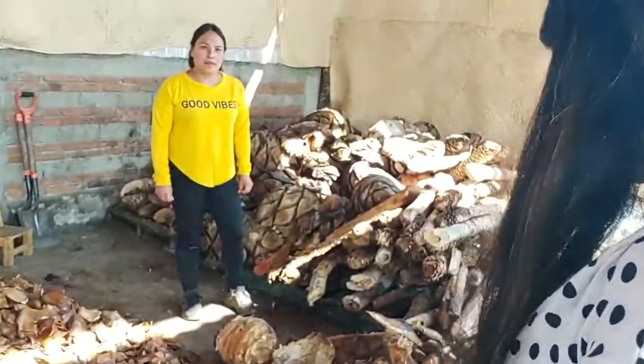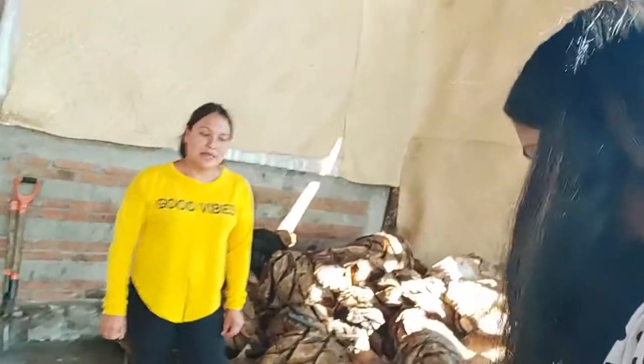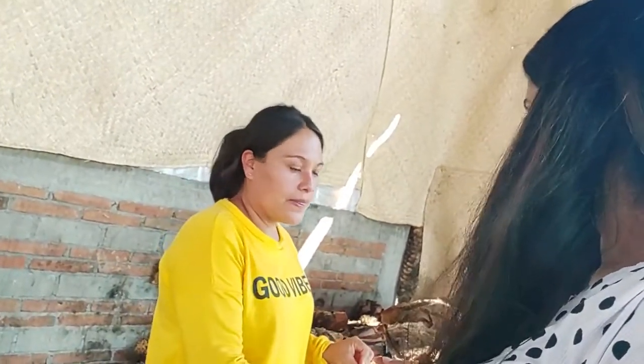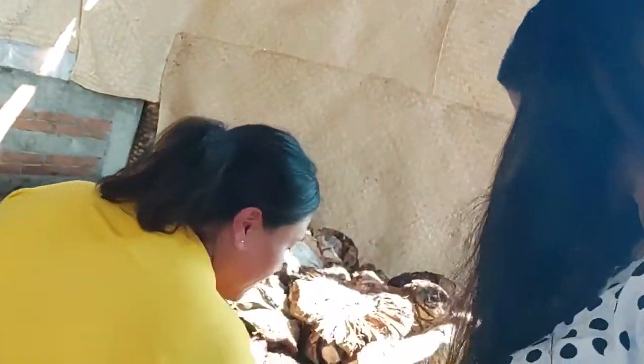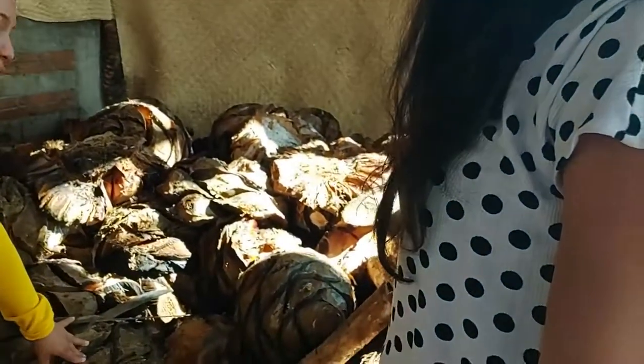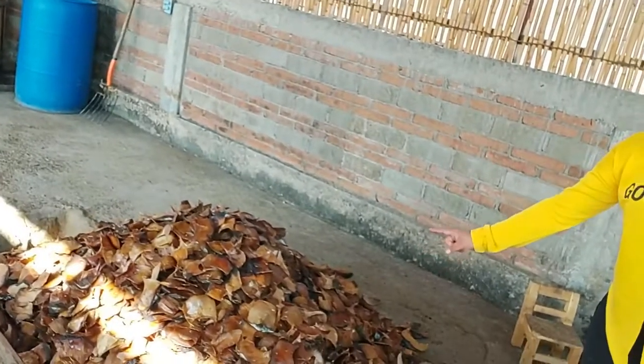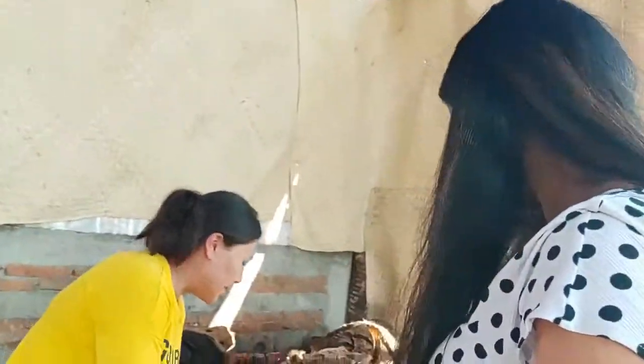So, these are different kinds of agaves? Yeah, when the agaves are already cooked, we put them right here, and we separate by kinds of agave. This one is a kind of agave that we call tobasiche. And this one is another kind that we call tepestate. And this one that we already cut is tobala. So all of them have different flavors.